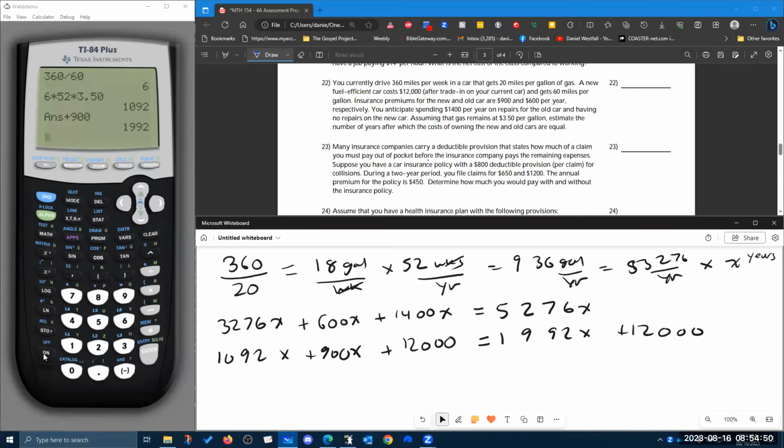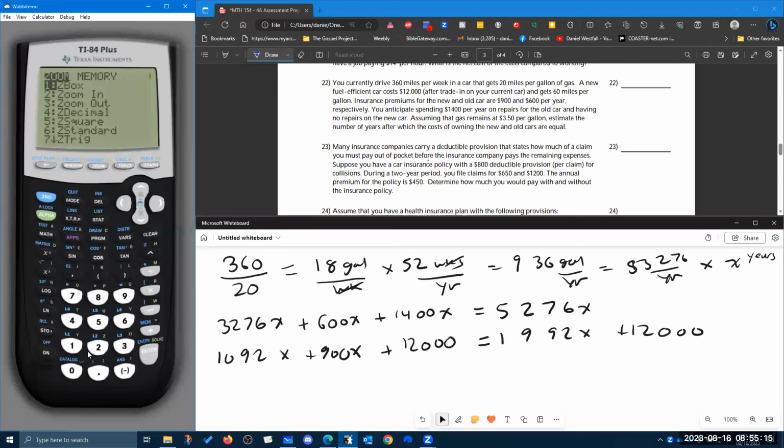I'm going to use a graphing utility here to help me answer this question, to see where the point of intersection is. So I'm coming here and saying 5276X, and this one is 1992X plus 12,000. And zoom 0 so that it shows both of them on that graph.